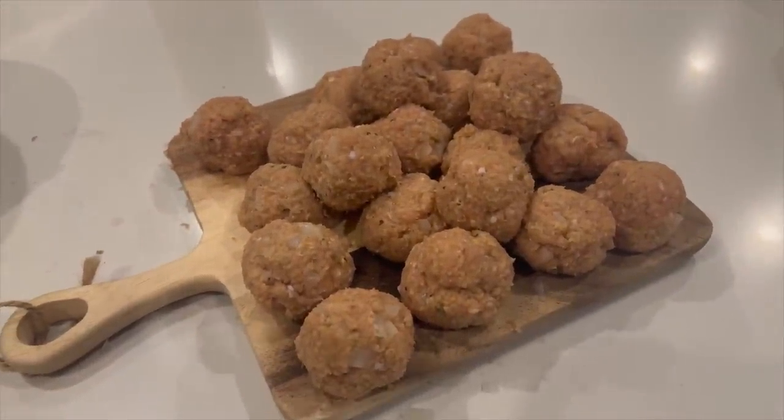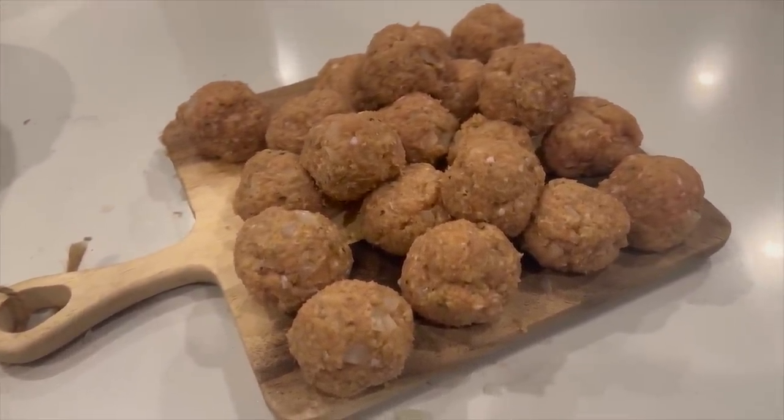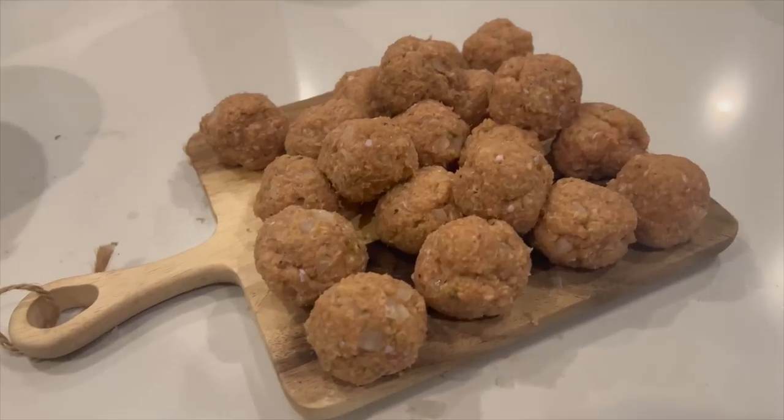So I'm making worms and eyeballs for dinner, my traditional Halloween meal, which is turkey meatballs, my mom's turkey meatballs that I now make, and spaghetti. So I'll show you when it's all done, but I gotta show you this.